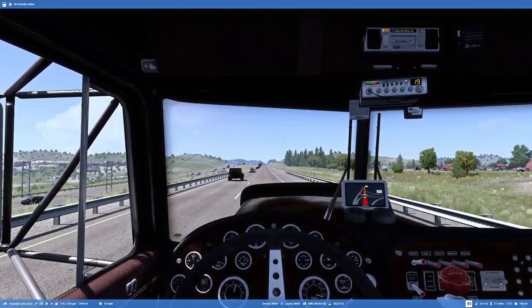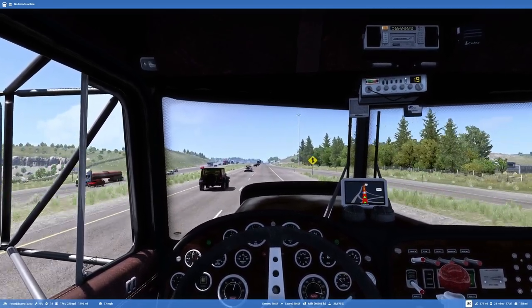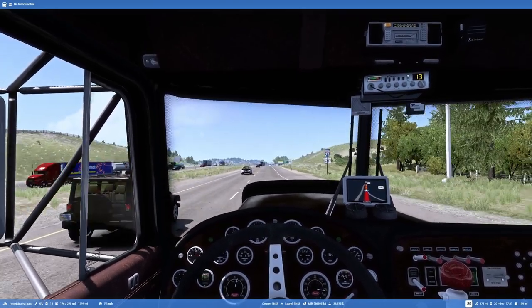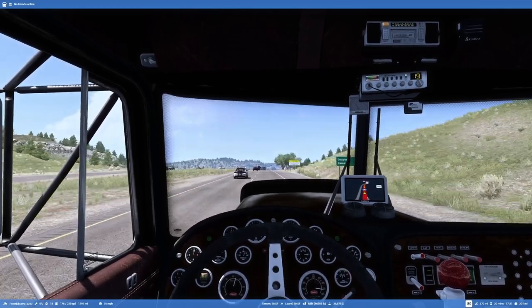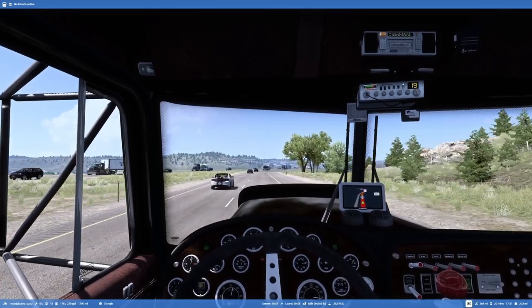Man, I was having trouble deciding between the cab over and the W900 until I kind of just figured, you know, I might as well go with a truck I don't have. So, it's worked out so far.